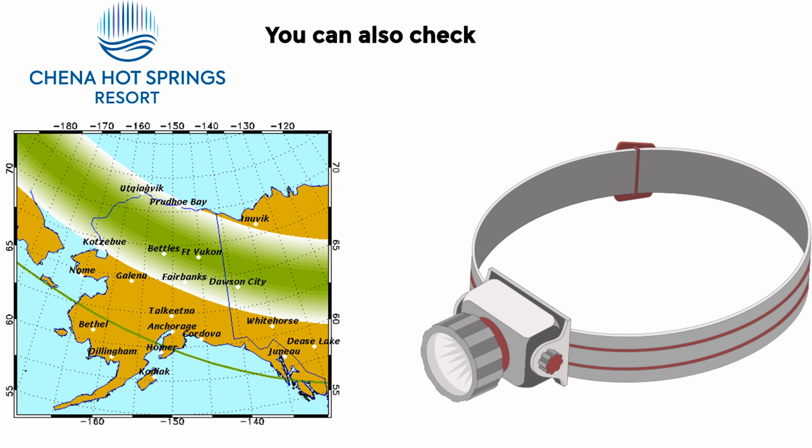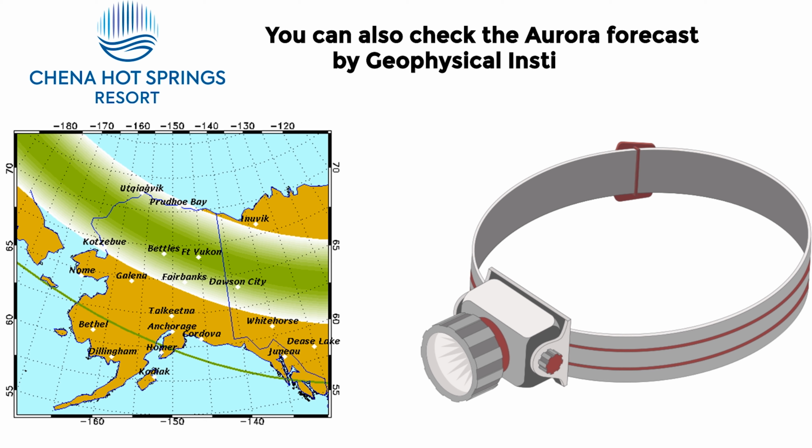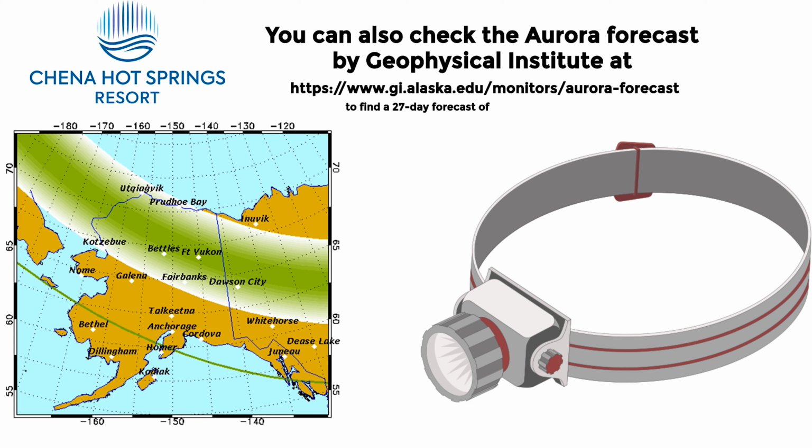You can also check the aurora forecast by Geophysical Institute at www.gi.alaska.edu/monitors/aurora-forecast to find a 27-day forecast of geomagnetic storms when a beautiful aurora can be expected.